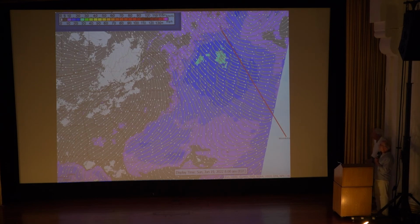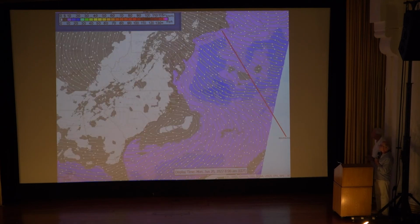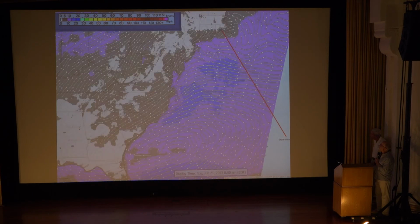The other thing to note is, the next one. This is Monday morning at 12Z, or 8 a.m. And you can see still a northwesterly flow. This is a high that has built off the coast, which I showed in the 96 hour. There's a bit of a weakness in here of lighter winds with a ridge axis pushing out.